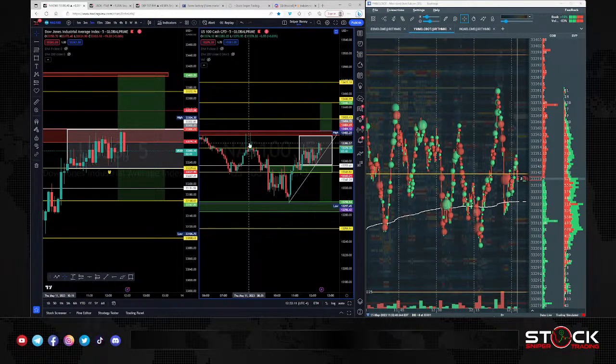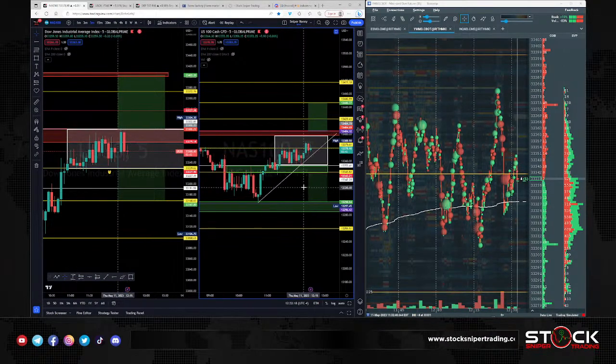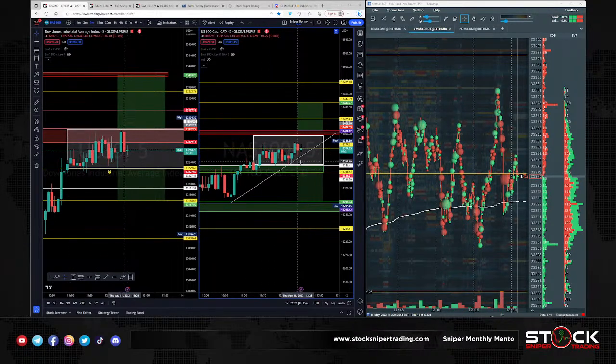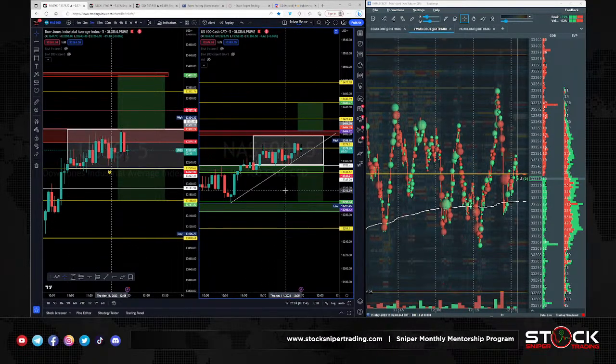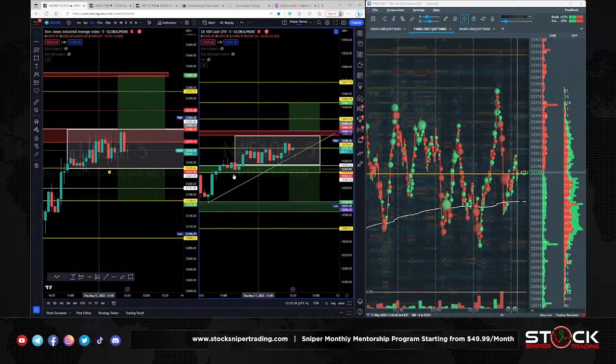I just want to see what they're doing up here. They came up here, rejected it, came up, rejected it. They came up again, it's lower highs. So I want to see maybe if it can break this little trend line that they have forming. Maybe if it breaks below here, then we'll get that drop coming down into here. But it's still building, so I respect what the bids are doing.